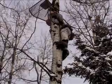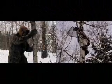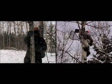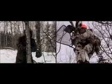As I pulled the stands up the tree, wind direction was on my mind. There were so many deer in this area, I was confident that we would have some approach from downwind. So before leaving the truck, my cameraman Thomas and I had sprayed down with Dead Downwind.